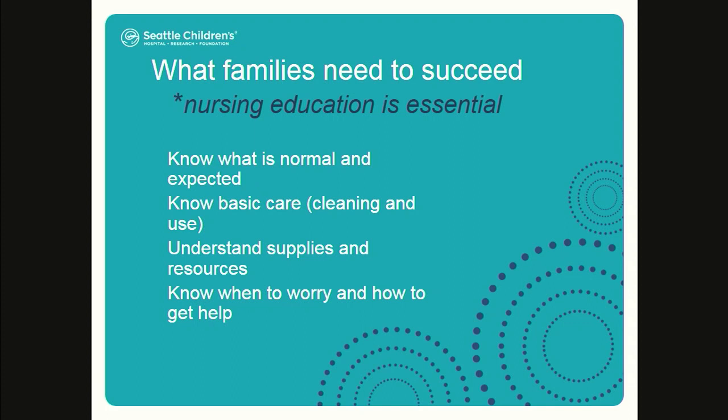Okay, so this is back to what families need to succeed. I'm trying to hammer this in because I think this is the most important part of today's presentation, which is what families really need to know to succeed. This is such a nursing realm type of education. What's normal and expected? How to clean it, what are my supplies, who are my resources, when should I worry? Those are really the key elements that we're trying to send everybody home feeling equipped to manage and answer those questions.